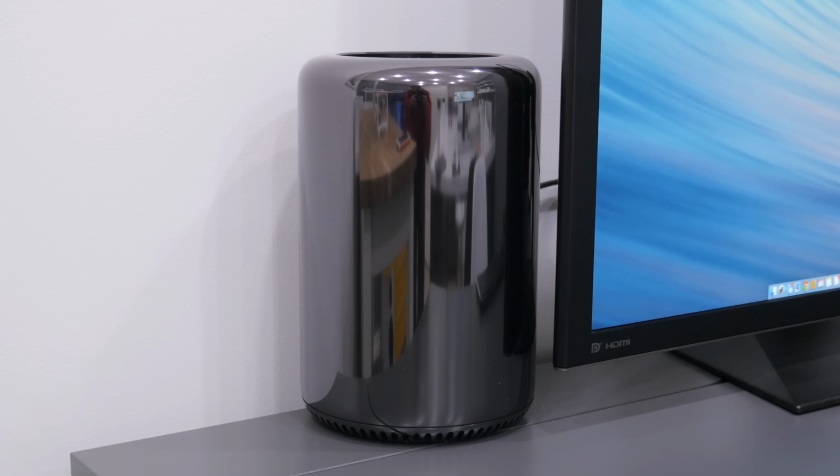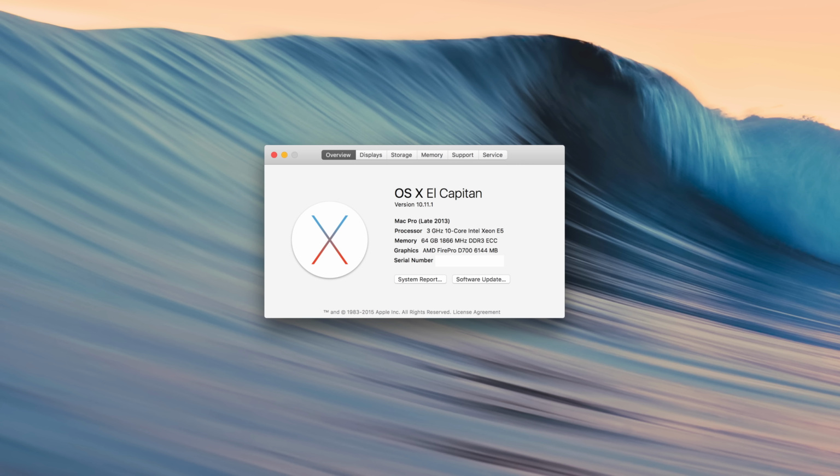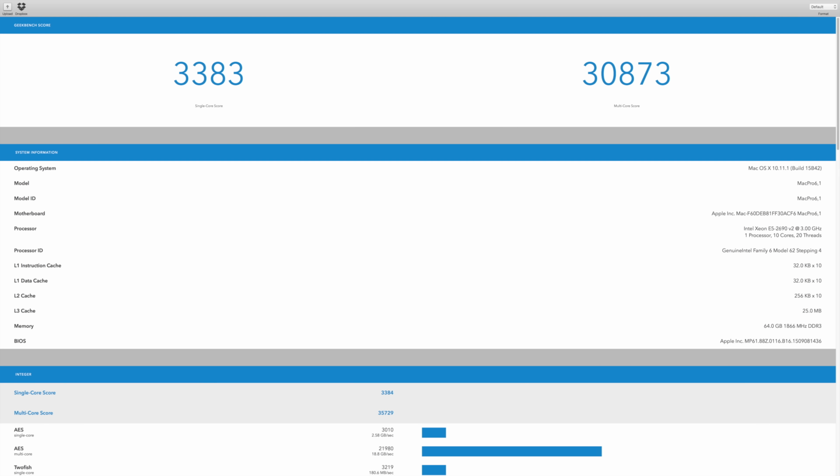It now has dual D700 GPUs with 12GB of video memory, 64GB of RAM, as well as 1TB of PCIe SSD. And lastly, my most recent upgrade was a 10-core CPU, which is an Intel Xeon clocked in at 3GHz. The total upgrades bumped my Mac up from about 13,000 in the Geekbench test up to 30,000. And being someone who edits and does everything in 4K, it is definitely a big boost.